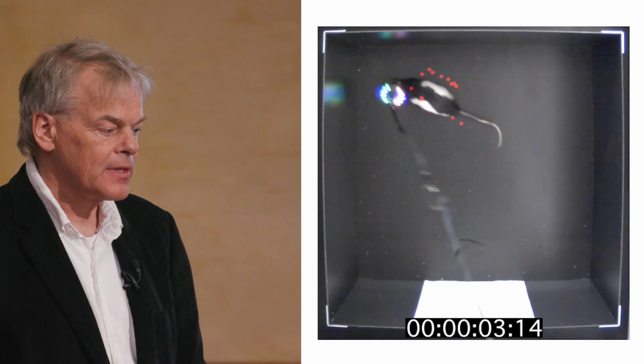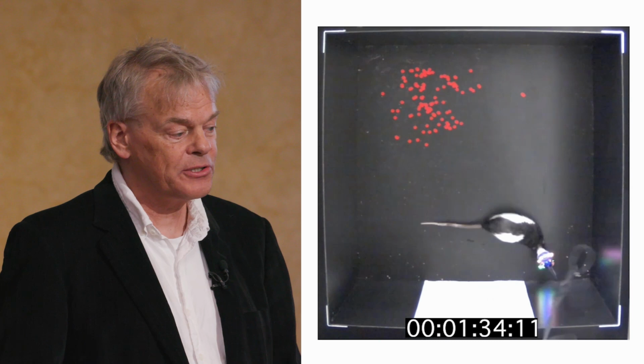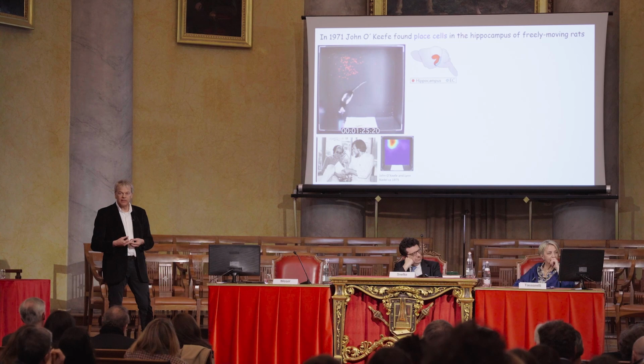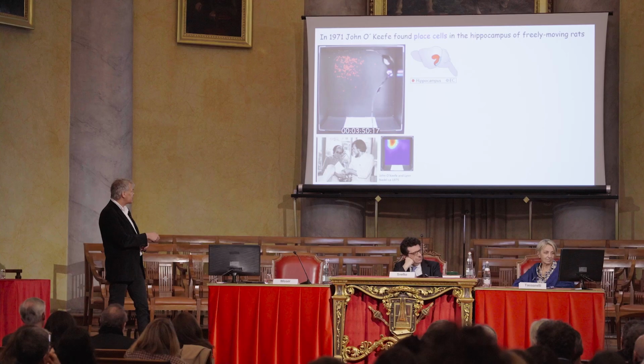So you see that this cell is active, but it's only active when the rat is in the upper left part of the box. Otherwise, it's actually totally silent, no action potentials. And you can see there's a cluster of activity in this area. This is then what O'Keefe would call a place field, the field where the cell is active, and the cell would be called a place cell. Most of the cells in the hippocampus are like this. You can see them illustrated in the color plot below. That's a heat map that shows the activity of this particular cell. Red is high activity and blue is low activity. So it is a map of the box, and you see that this cell is particularly active in the upper left part.